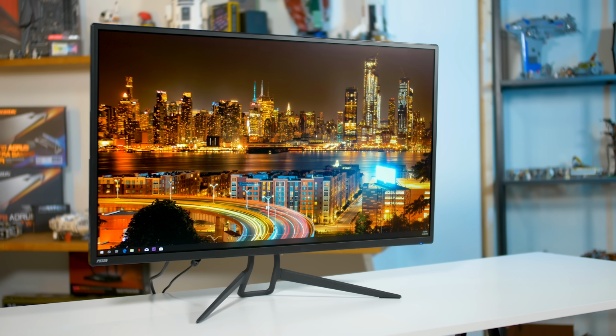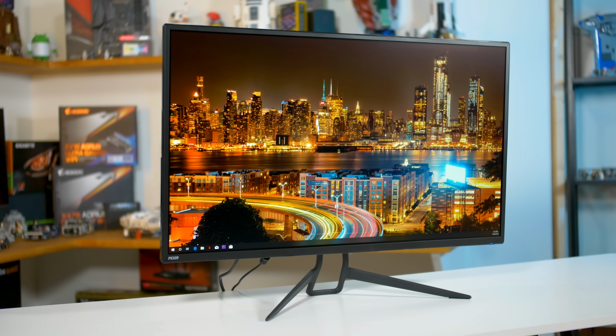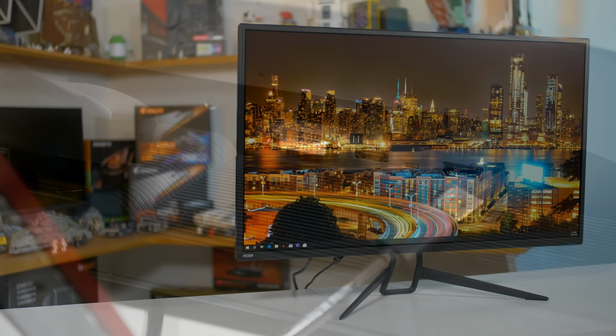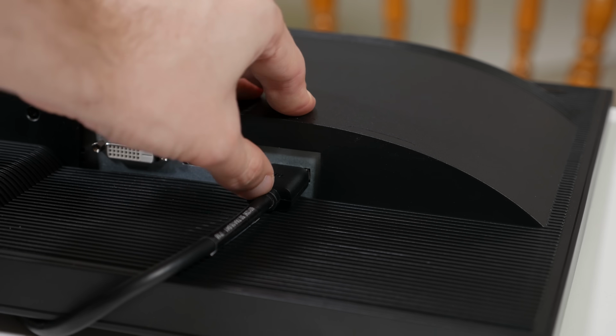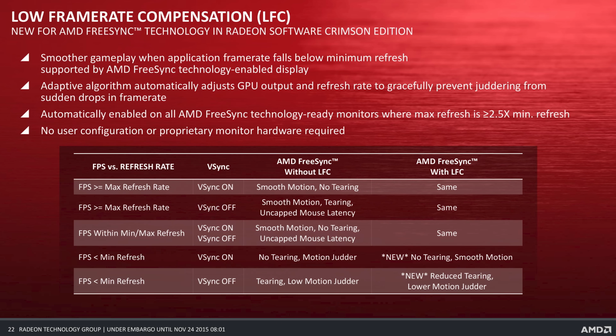As is the case for most of our monitor recommendations, there is also a strong focus on value products, so those that deliver the best bang for buck in any given specification bracket. I've also made sure that every monitor I'm talking about here supports FreeSync via DisplayPort, a key feature that's necessary for Nvidia GPU owners, as well as low frame rate compensation, a feature I feel is necessary for a good adaptive sync experience.